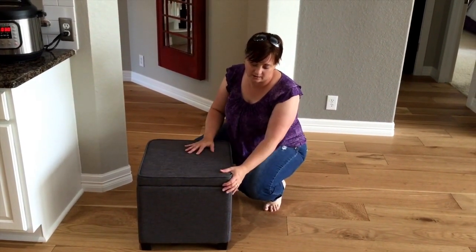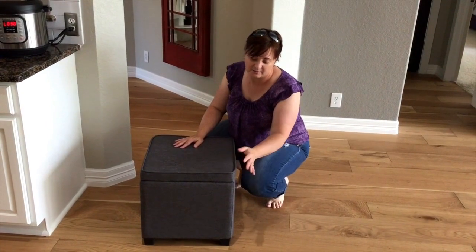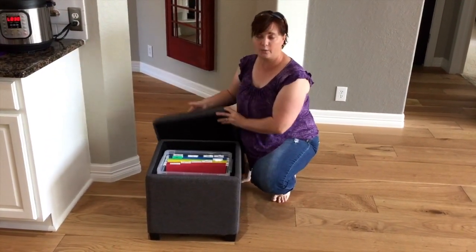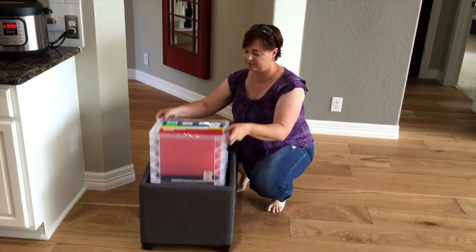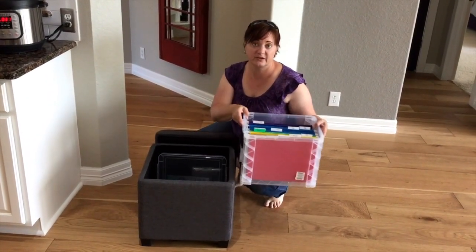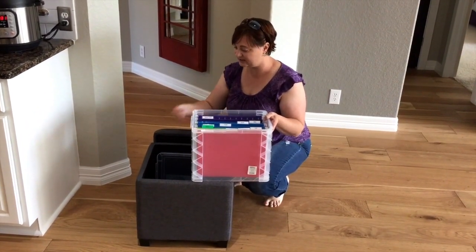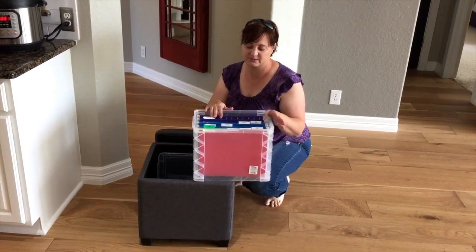So I like gray and gray's whites, as you can see around my house. But I found this ottoman at Target. The lid pops up, so I can always use it for something else, like blankets if I wanted to. I got this basic plastic file cabinet, and I can easily move it if I need to, or keep it in here, and it actually leaves me more room to put other binders or other things in here as well. This doesn't take up that much space.